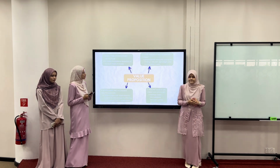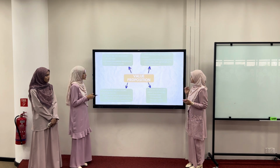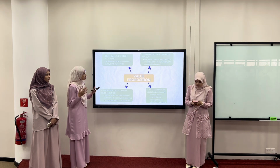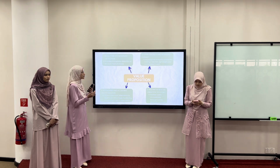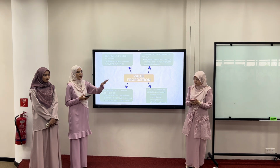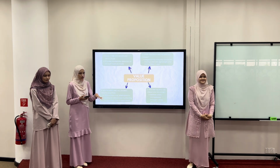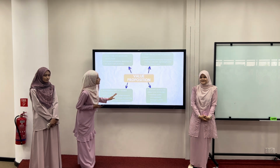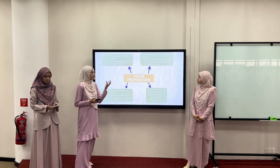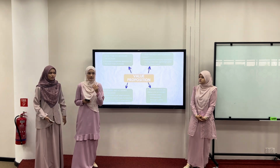The first one is value proposition. Value proposition is what you deliver to the customer, and the core reason the customer will purchase your product. For the first one, we have real-time eye moisture detection. This device will provide immediate detection of low eye moisture level. The next one is user-friendly and wearable format. This device is lightweight and small and comfortable to wear as it is integrated into everyday spectacles.